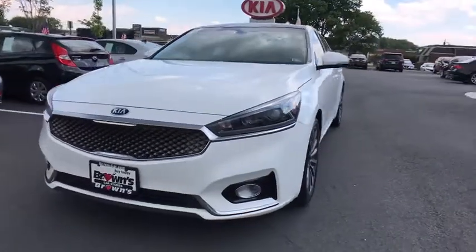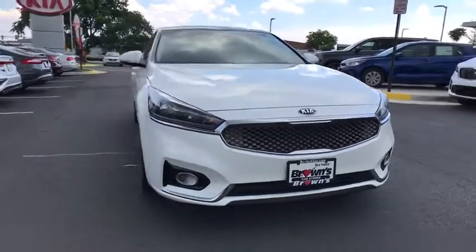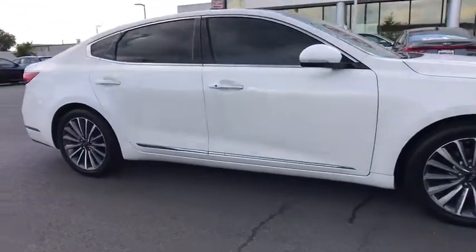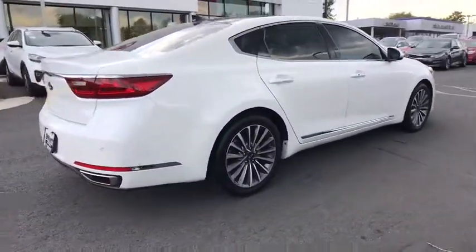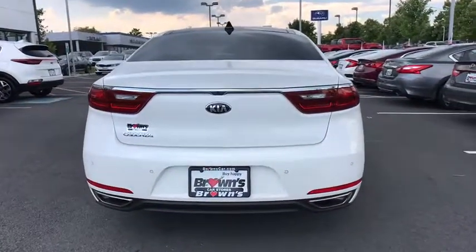are going to love the 2018 Kia Cadenza. The Cadenza is a new Kia model featuring European design and styling. This full-size sedan also offers a stylish, roomy, and comfortable interior. This vehicle has less than 30,000 miles. Here are some of this vehicle's great options.